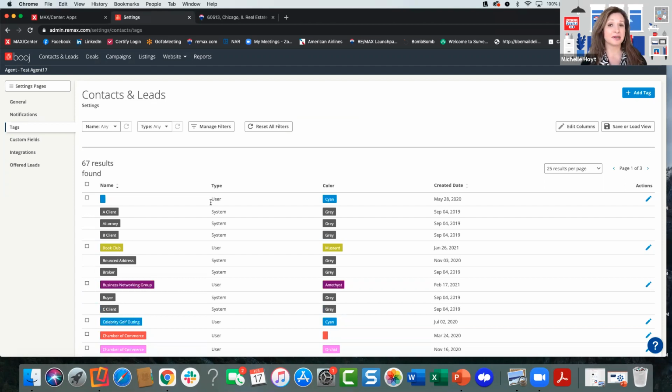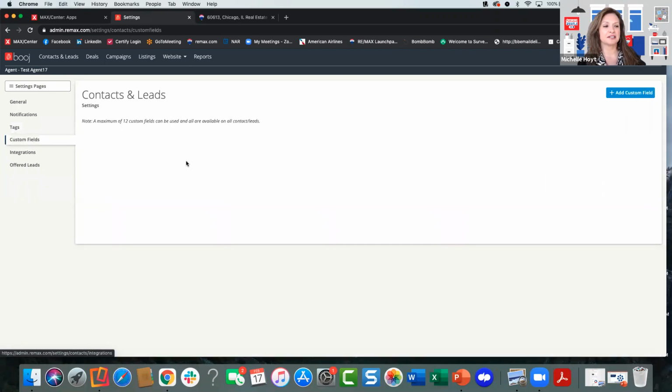So spend some time in here. Your database has to make sense to you and only you. No one else is looking at it, but to keep you organized so that you can give the best possible service and be the best communicator with your clients. Really spend some time working on these categories, getting it organized, labeling things the way that makes sense to you, okay? All right, let's look at, as far as the rest of those go, custom fields.